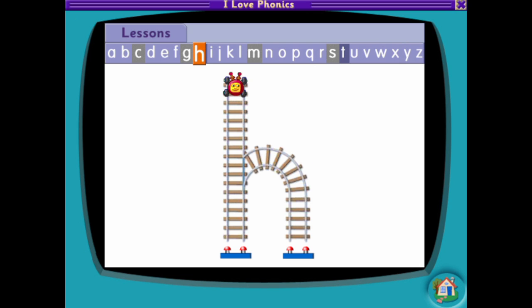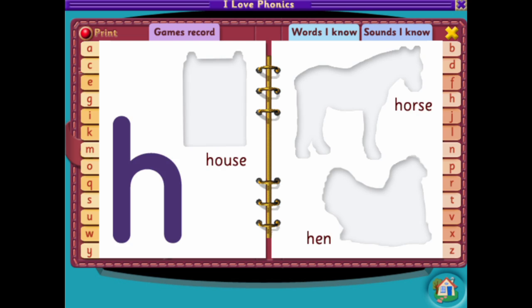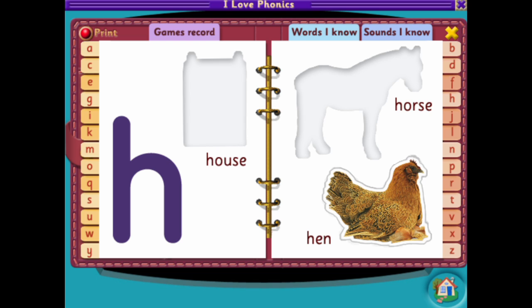Letterbot is going to make letter H. If you follow with your finger, you'll make an H too. Hey! You won a hen sticker for your sound file! Click on the yellow cross to close your sound file.